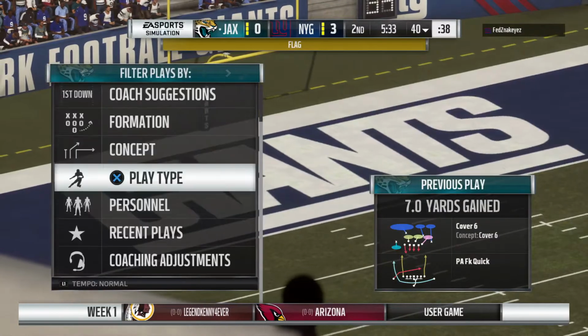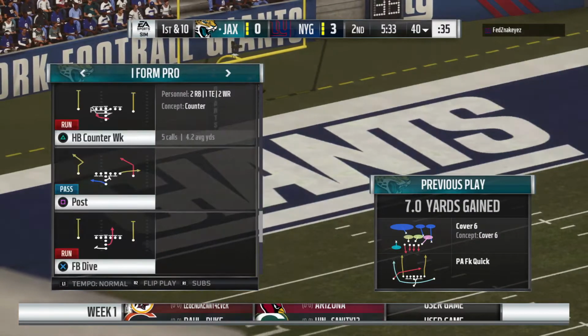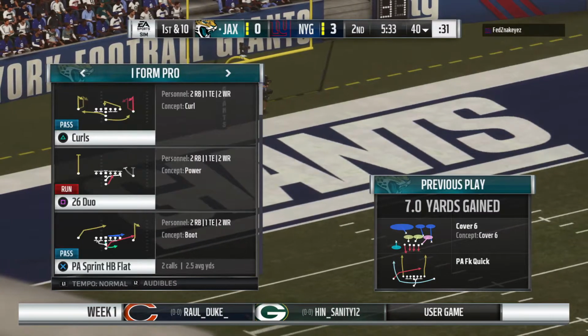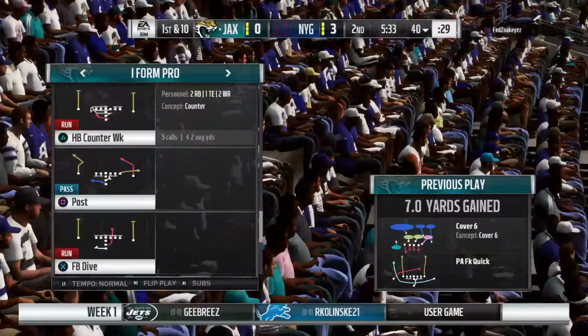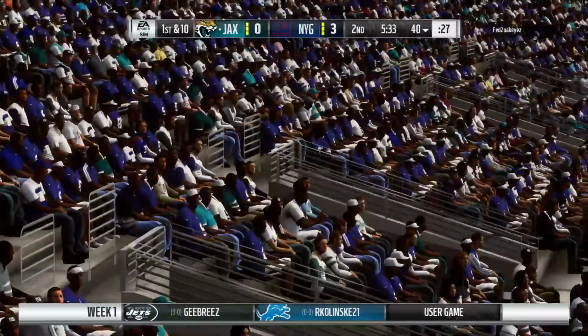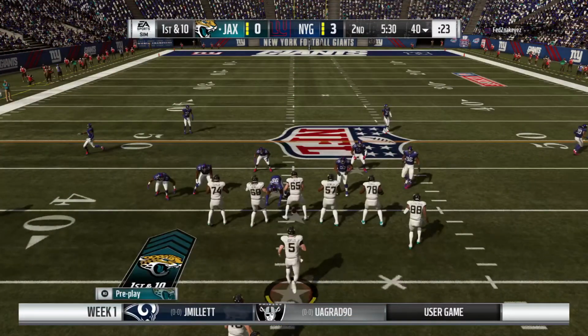Well, we looked at each other right when he flinched. We knew that that flag was coming. Yeah, offsides, easy call. Mark off the 5 and keep it moving. So forget the 3 and out. The penalty makes this 1st and 10.